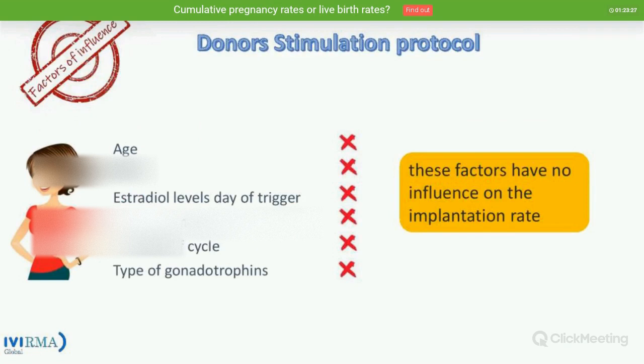So if we take into account all these things, the age of the donor, as you know, in Spain 18 to 35, the BMI, which I didn't tell you before, but in our clinic we only accept donors with BMI between 18 and 28. If we take into account the age, the BMI of the donor, the estradiol levels of the stimulation, the number of the cycle, whether it is the first cycle or the sixth cycle, the type of gonadotropins, we know that these things have no influence on the implantation rates or the pregnancy rates of the recipient.